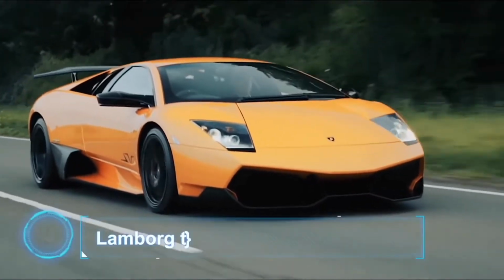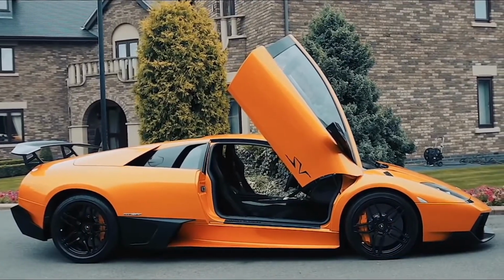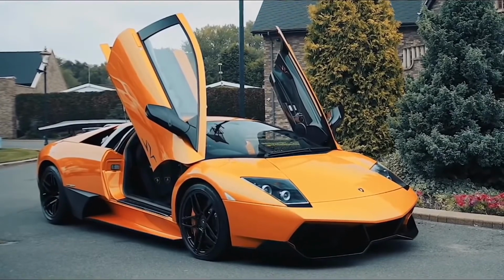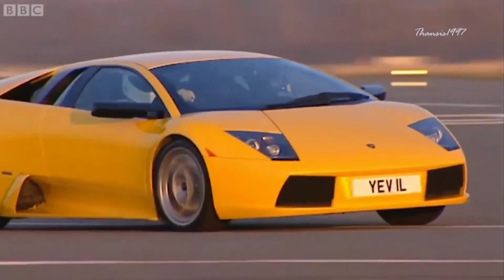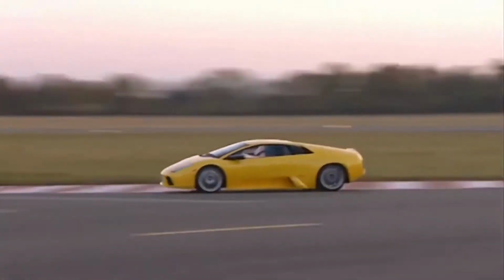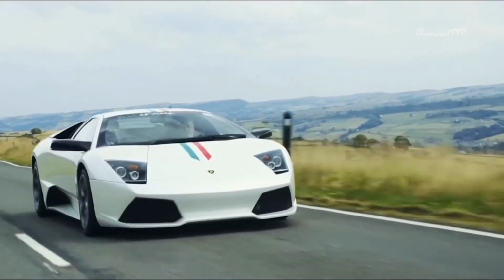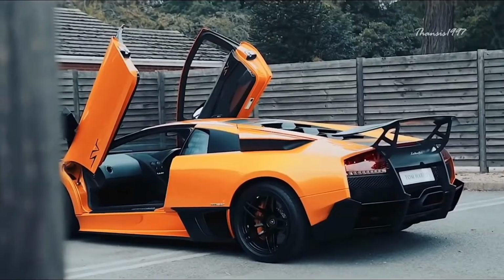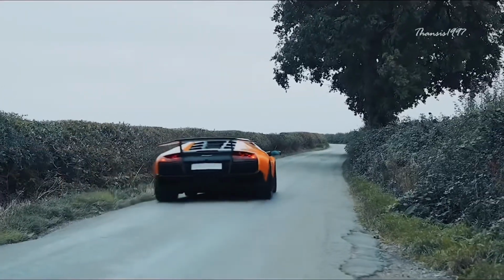Number 4. Lamborghini Murcielago. In early November 2010, Lamborghini announced that its Murcielago line came to its end of production. As you might expect, there's no crash test rating from NHTSA, IIHS, or Euro NCAP. A lot of supercars do not release their safety ratings, and the Murcielago didn't either.